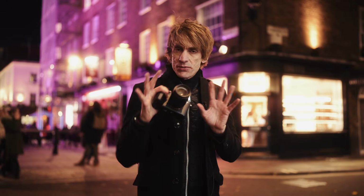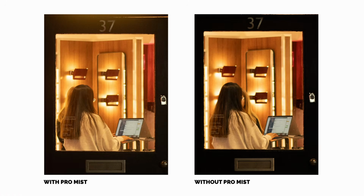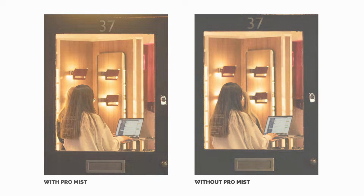So that's why I really like to use it at night. It just gives that soft roll-off, especially to my highlights. And there's this idea that if you use a Pro Mist, it softens the whole image, but if you actually zoom in on a Pro Mist image, you'll still see that there's a lot of detail in there. All your sharpness and micro contrast is maintained. It just helps you set the scene a little bit and control those lights.